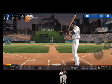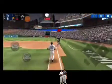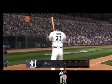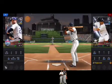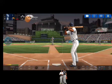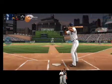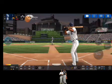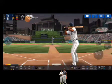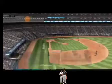He delivers. He made the tag just in time. Two outs. He's standing back in the batter's box. Here's the windup and the pitch. That was close, but a foul ball. Here's the windup and the pitch. That was close, but a foul ball. He delivers. He just carved up that batter.